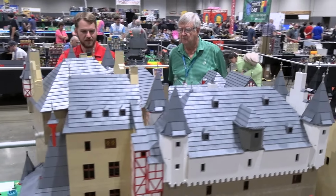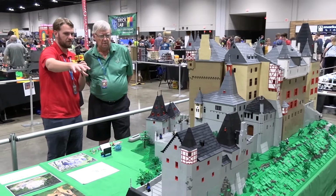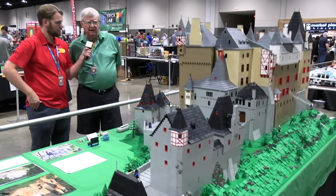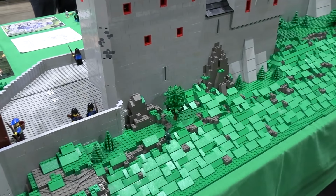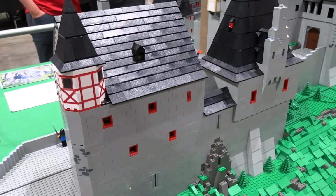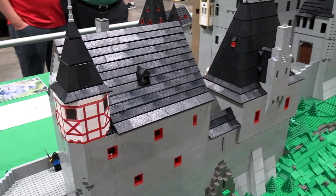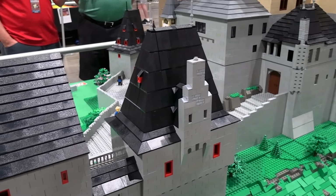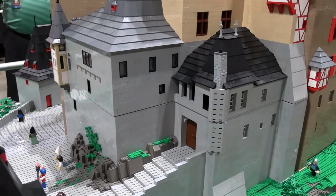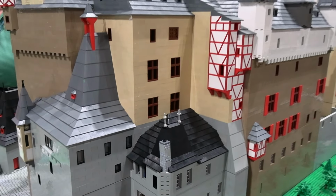And you mentioned some of these buildings out front here. Are there interiors in any of these, or how did that incorporate into the larger build? I do interiors occasionally in my castles, but this one was so large and complicated that I thought there was just no way it was going to be easy to do any interiors. And the other note is I really don't have any pictures of the interiors, so I would have had to make that up, and I don't like making things up.